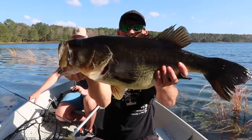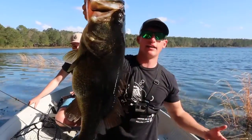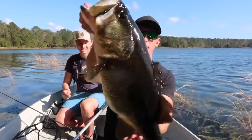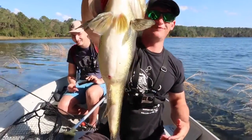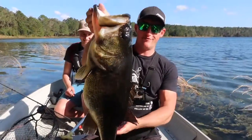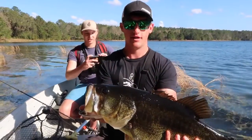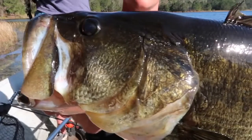Nope. That's how we run on this crap. Easy 9.5. Dude, this fish is pushing 10 pounds. Yeah, it's pushing every bit of 10. I mean, look at the gut on it. Look at that, dude. Bro, that is amazing. You wanna get a release on that bad girl? Let's get a release on it.